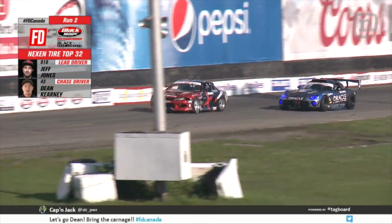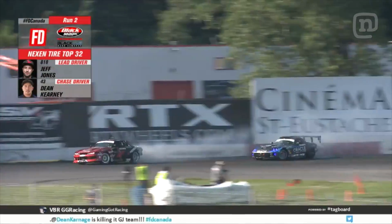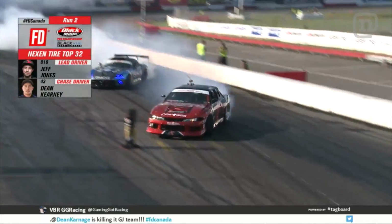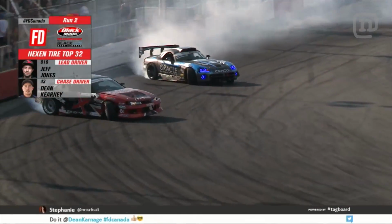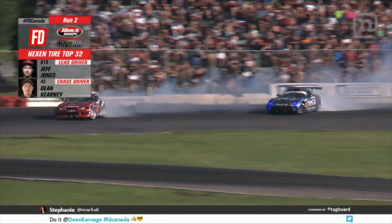And away they go. Jones, Doc X, hand-cooked tires, S14. See what kind of strategy Dean plays here. Looks like he's potentially giving him too much room as Jones, doing exactly what he needs to do. Great angle from Jones. Bring the outer zone, quickly hits it and quits it.